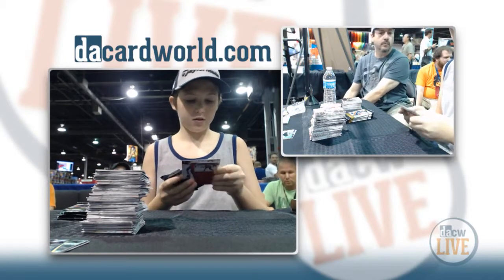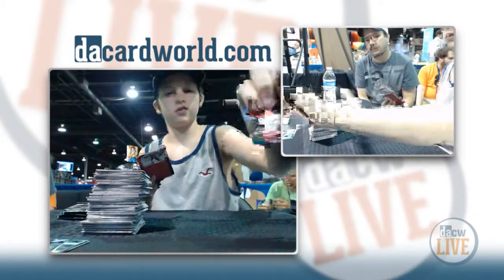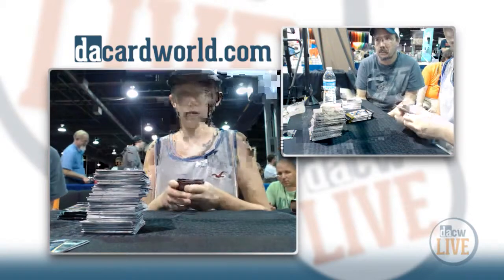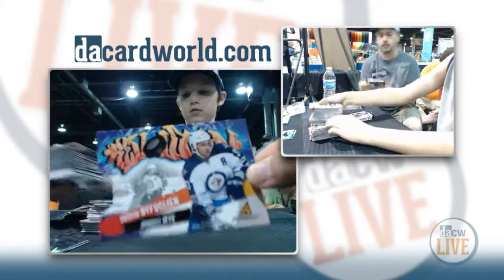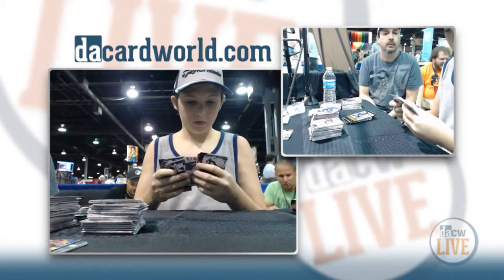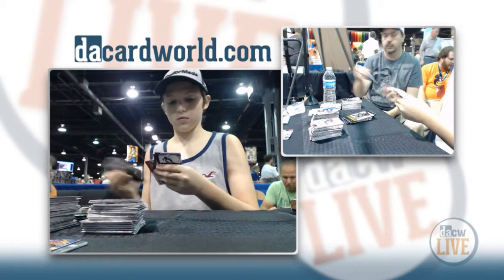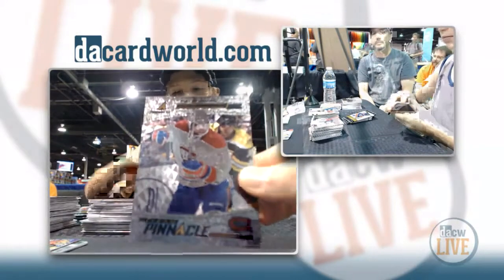Dustin Byfuglien. I don't really know what kind of card that is. Looks like it's a die cut. It is a Revolution die cut of Dustin Byfuglien. We have a Team Pinnacle, Shea Weber and P.K. Subban. Oh, very nice. Never go wrong with those two.